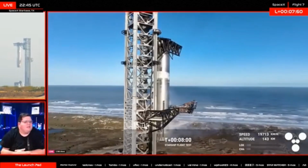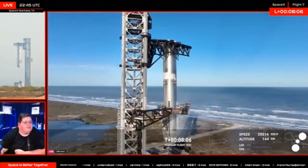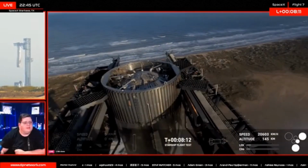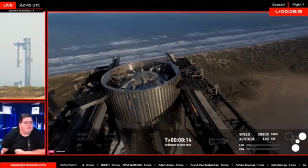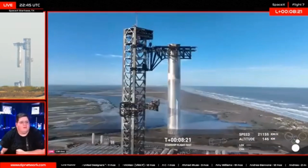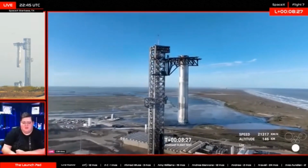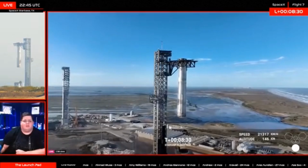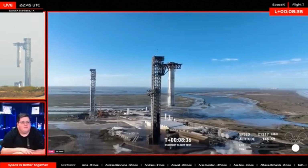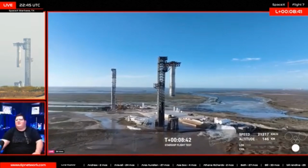Meanwhile, we're not done, but wait, there's more. Wow, that is just absolutely stunning. And this, of course, a gorgeous view there from the tower looking down at the top of the booster. All right, and we are tracking. Now we're standing by for views from the ship, but who can take their eyes off of that incredible sight? That is once again the second catch of a booster back at the launch tower.